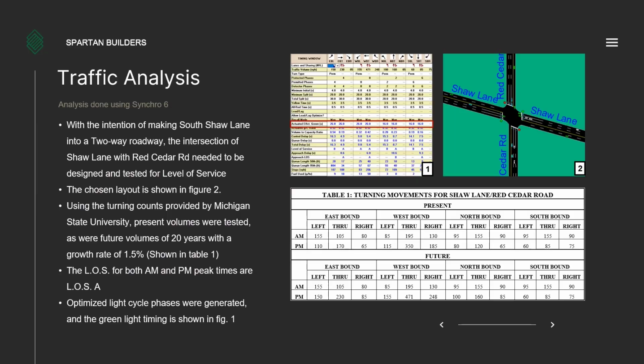The first step in redesigning the intersection of Shaw Lane and Red Cedar was to do a traffic analysis to make sure that our new geometric design would in fact work and maintain traffic, if not improve it. We were given data from Michigan State University, which included the present turn volumes for the intersection of both bounds of Shaw Lane as they intersect with Red Cedar Road. The present volume of traffic was used in a simulation of the proposed intersection design using software called Synchro 6.